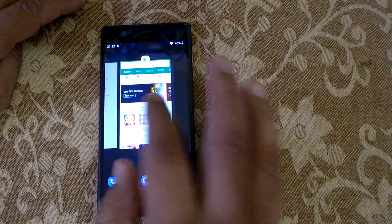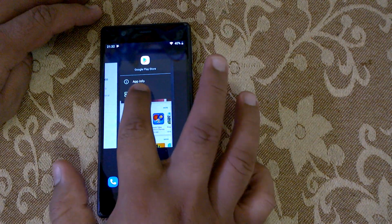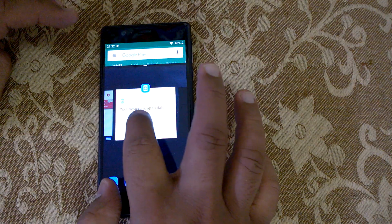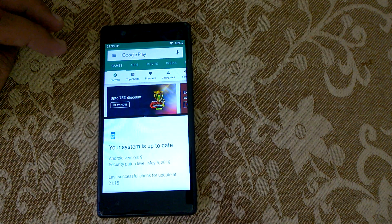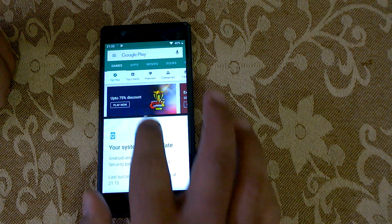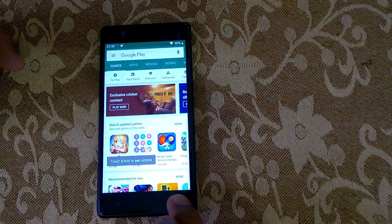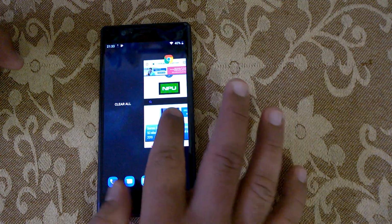If you want to know how to do split screen, it's easy. Just tap on top of the card and choose split screen, and you will then enter split screen multitasking. This is how to enter split screen multitasking on Android Pie. When you enter multitasking, you understand what changes have been brought by Android Pie. Multitasking is totally changed. The navigation is totally changed.